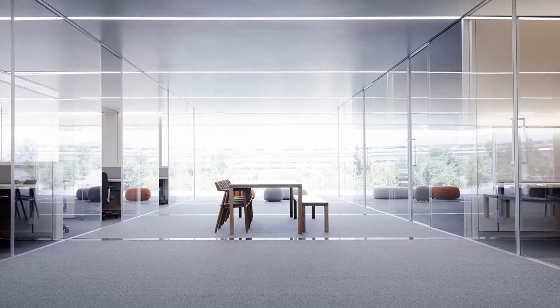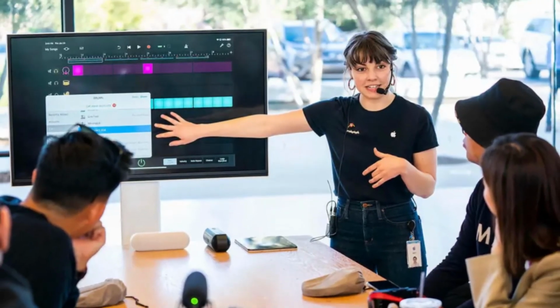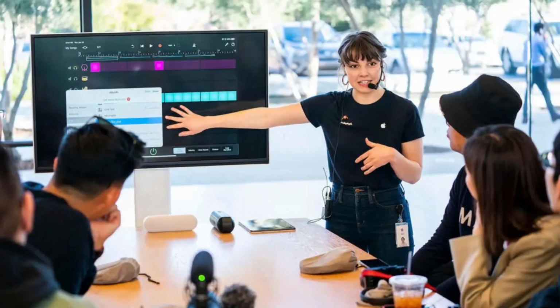There are 80 pods on each of the 4 floors of Apple Park. The soundproof spaces feature huge collaboration tables made from European white oak. Because of these issues, a few teams are relocated to the side of the campus where confidentiality is important.